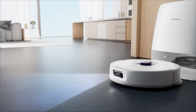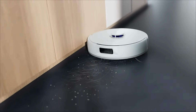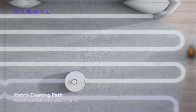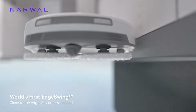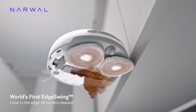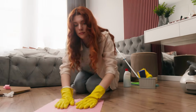With Narwal, the focus is on creating an almost spa-like cleaning experience for your floors. The Narwal Freo and Freo X Ultra, for example, are designed around the idea of effortless mopping. Instead of just dragging a damp cloth across your floor, Narwal's system uses spinning mop pads that scrub with a gentle but thorough motion, almost like a pair of hands polishing a hardwood surface.